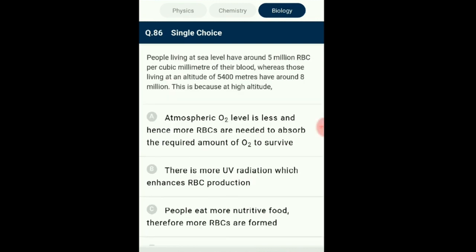Question number 86. People living at sea level have around 5 million RBC per cubic millimeter of their blood, whereas those living at an altitude of 5,400 meters have around 8 million. This is because at the altitude of 5,400 meters, the atmospheric pressure of oxygen will be too low, so the solubility of oxygen in the blood will be very less.